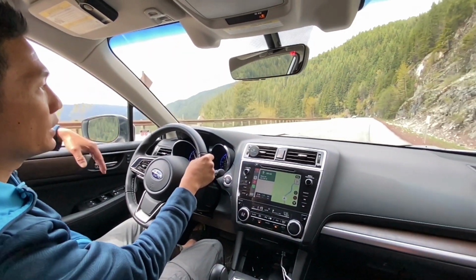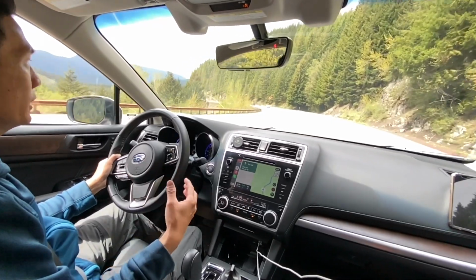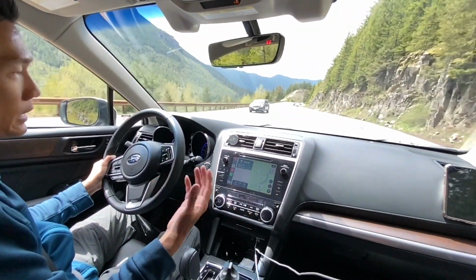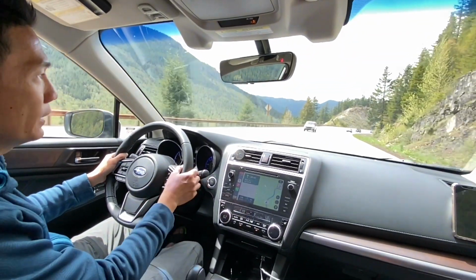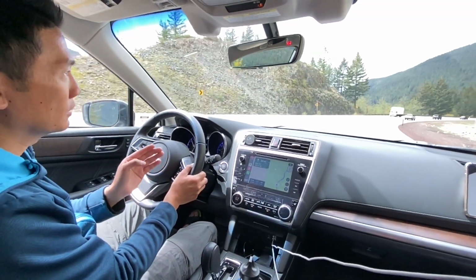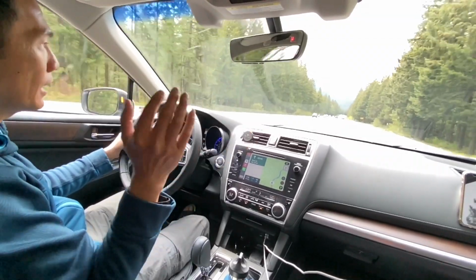So the manual mode with the paddle shifting will give you that kind of control on an automatic transmission, similar to a traditional transmission like a 6-speed or 8-speed, where you can do this kind of downshifting. But the difference is that the CVT does it a lot more smoothly than a traditional automatic transmission. We just finished the entire downhill.